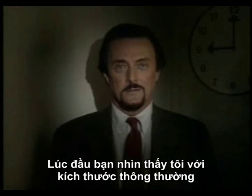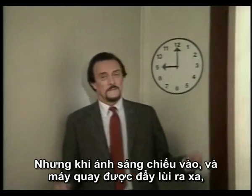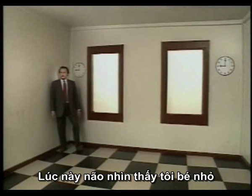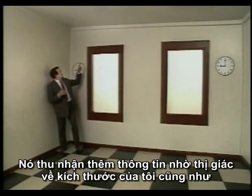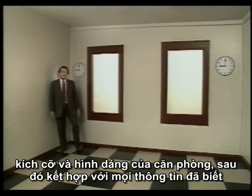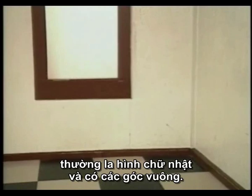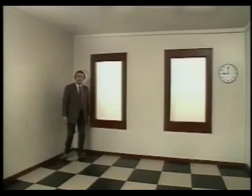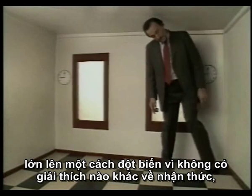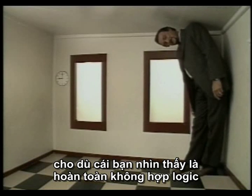When you first saw me, I appeared to be normal size, because you couldn't see the rest of the room. But as the lights came up and the camera pulled back, your brain performed a new instantaneous analysis. It now saw me as small. It added up all the visual information it had about my size and the size and shape of the room. And then it added in everything it knew from experience about the usual shape of rooms, that they're rectangular and have right angles. So when I walked over here, your brain was convinced I was growing incredibly large because there was no other perceptual explanation, even though it wasn't logical.